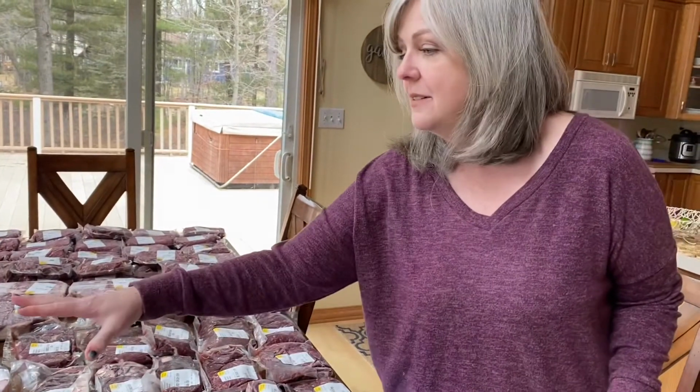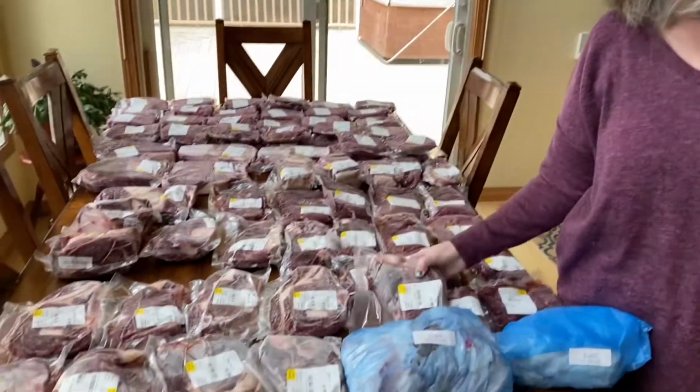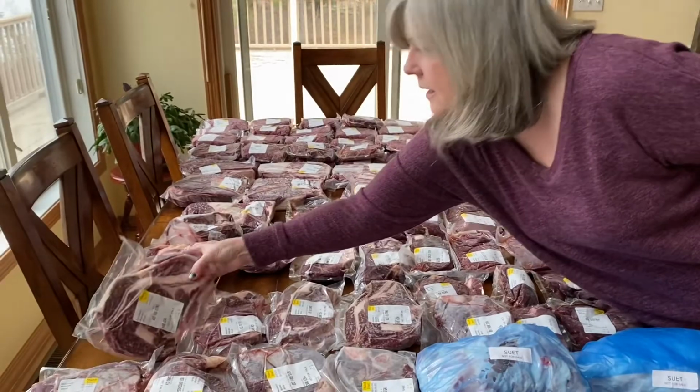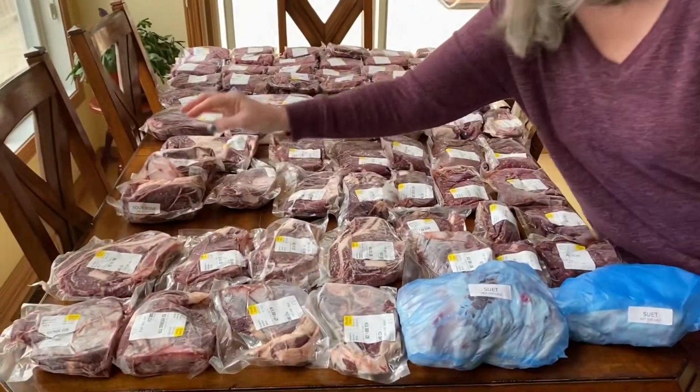Here's our steaks. Each one of these steaks are cut 3/4 thick, and there's 2 steaks in each package. So we got 1, 2, 3, 4, 5, 6, 7, 8, 9. So that means there's 18 steaks. And look at the size of these ribeyes. They look great. We might be thawing those out tonight for dinner.